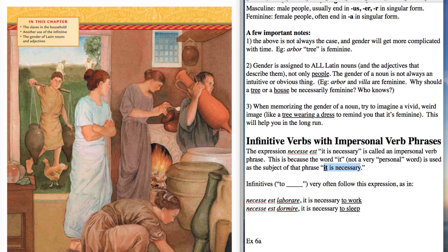And these impersonal verb phrases are very often followed by infinitives. Again, infinitives are verbs that have that to form, as in to work or to sleep, or if you want to use Shakespeare's example, to be or not to be. That is the question. Those are infinitives there. So necesse est is often followed by an infinitive verb. Necesse est laborare, it is necessary to work. Necesse est dormire, it is necessary to sleep.